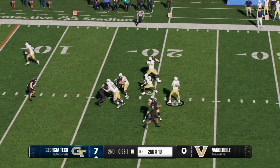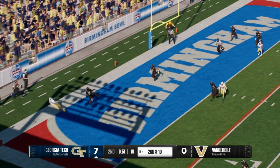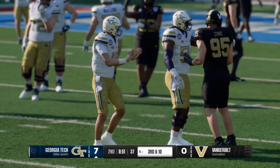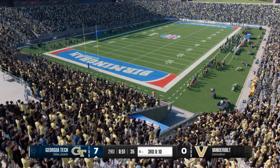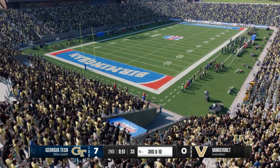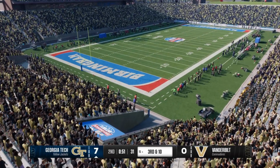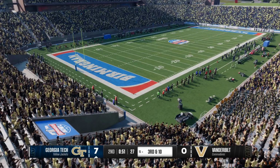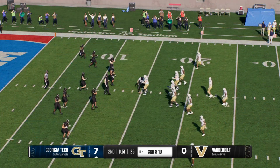Dropping back, it's King. Lets it fly. And good coverage and better hands on that shot to the end zone. And that is a huge missed opportunity for the quarterback. You've got your guy wide open in the end zone. You're not under pressure. You just got to hit him. That ball got away. That's one he'd like to have back.